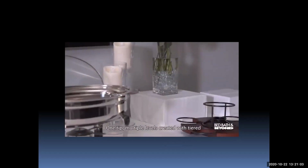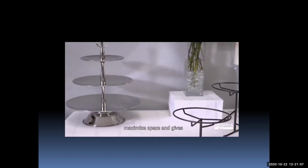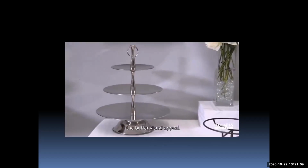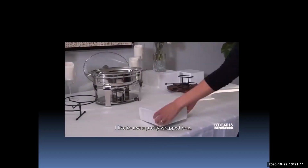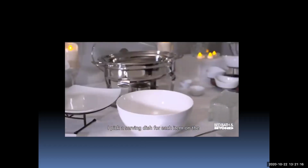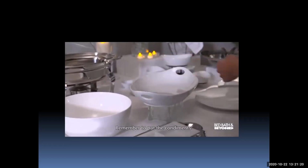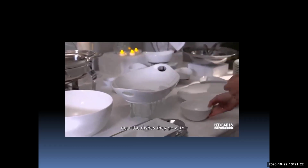One tip, multiple levels created with tiered serving pieces and pedestals can maximize space and gives the buffet visual appeal. I like to use a pretty wrapped box. Just make sure it's stable. I pick a serving dish for each item on the menu and designate a logical spot for everything. Remember to put the condiments near the dishes they go with.